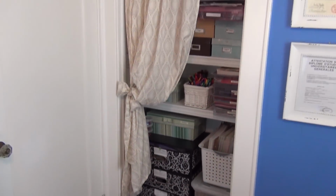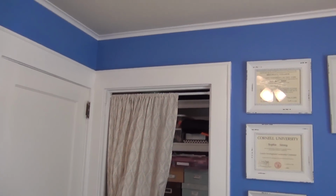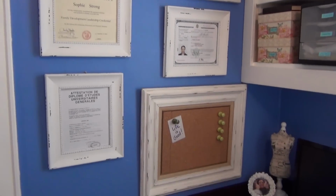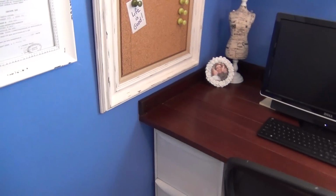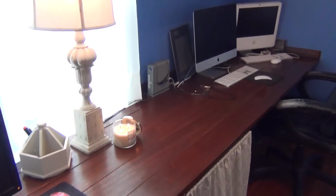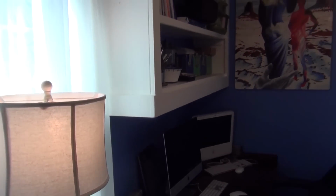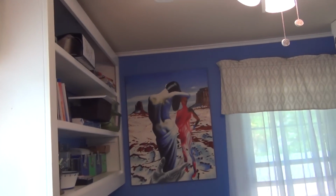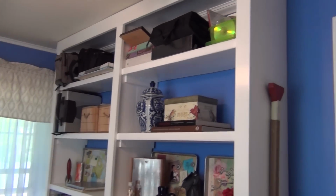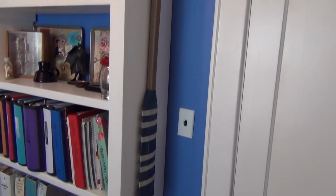Okay, so this is the office at a glance. I'm just going to turn around and try to give you as many views as possible. And I'm very happy with it. Now, if you're wondering and you don't remember the color, the blue itself is called Come Sail Away by Behr. I have an oar right here. I don't know what to do with it, so I put it there. And the white is just regular bright white.